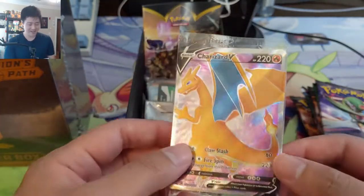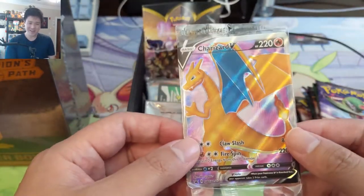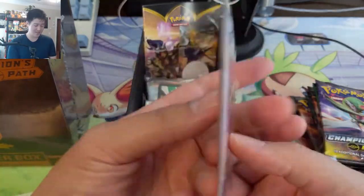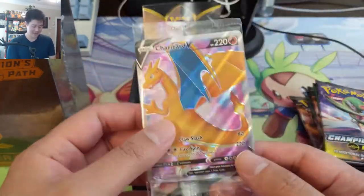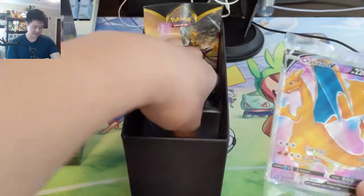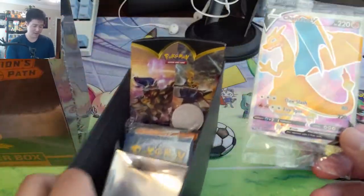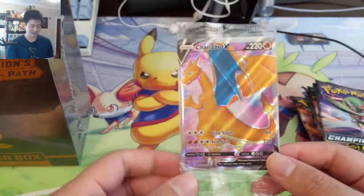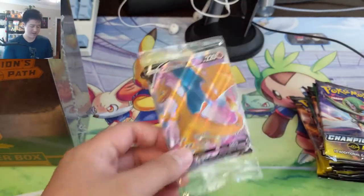This is the card that everyone wants, it seems. Obviously we want those Charizards, but everyone's going nuts for these ETBs, and it can only be for this card. I guess there are sleeves and stuff like that, energy, whatever. That's why people are paying like triple the price for this card.